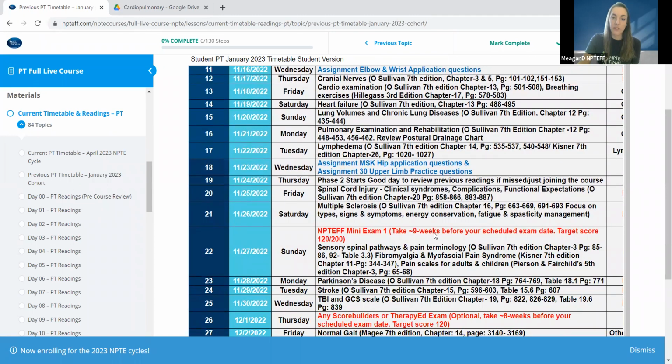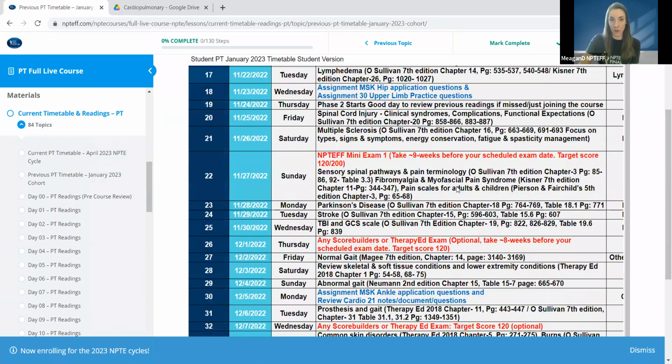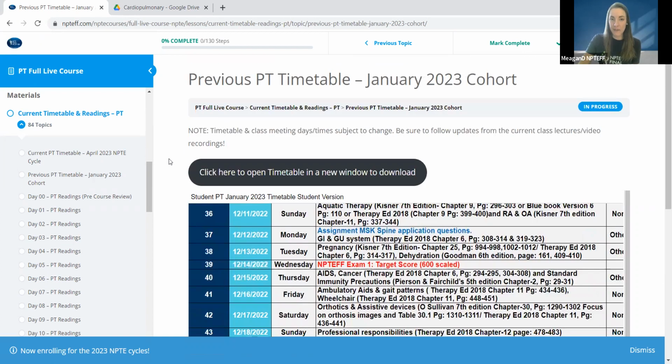Now, you'll also see in the timetable that there will be dates for you to take scheduled exams. If you're starting really early and you'd like to take an exam before the cohort begins, you can do that, but we encourage you to save about 2 exams that you've never taken before to take on schedule with your current cohort. The PET exams are a great choice to do that so that you can review those rationales and take it in a way that you've never taken it before so that you really know how you're doing. So please save some of your practice exams for the current cohort, but you are welcome to take some before the cohort begins.